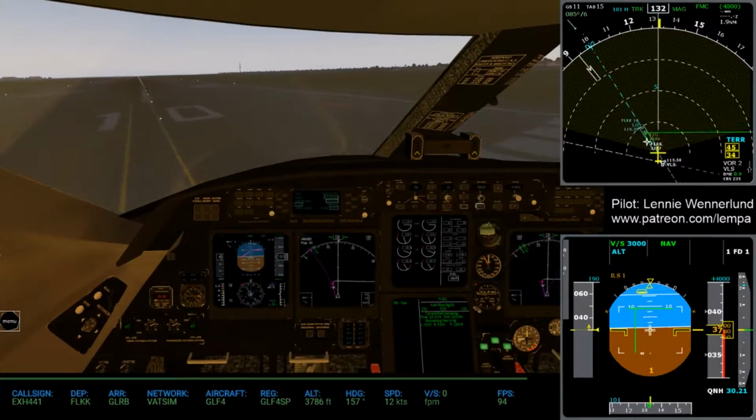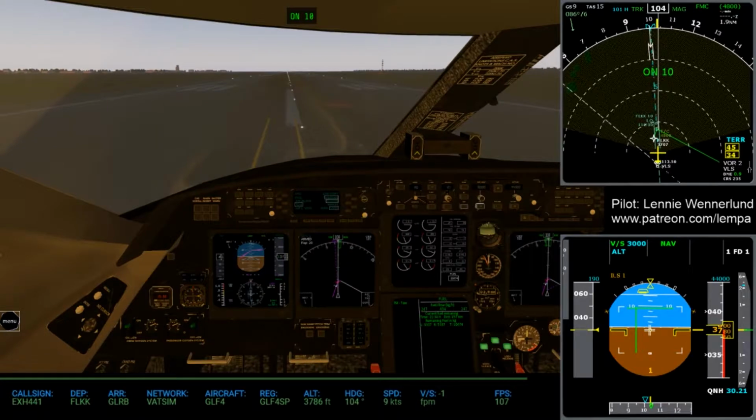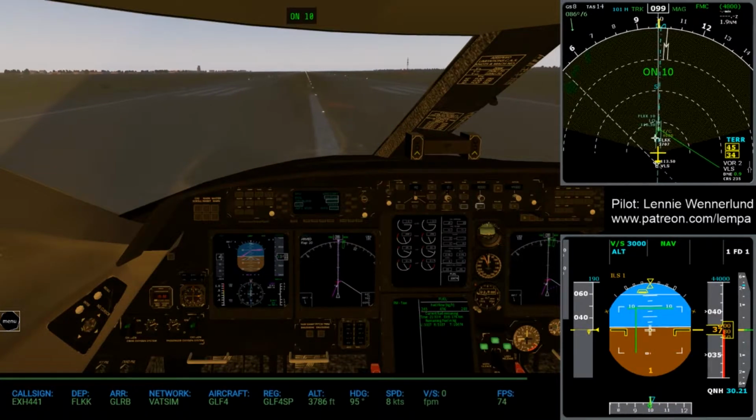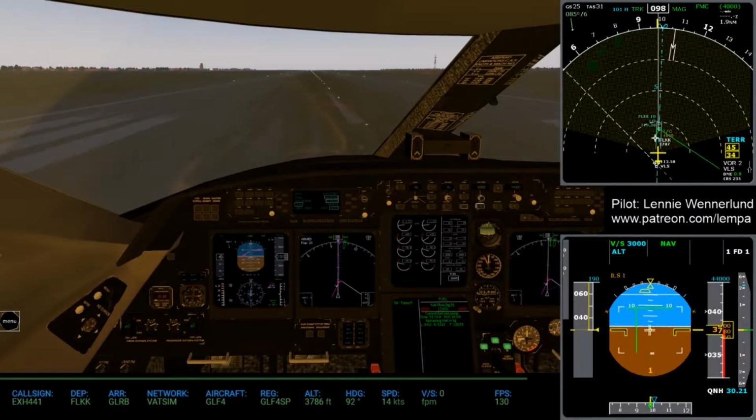We're entering runway 10 and we are preparing for takeoff. Runway 10. I'm just double checking, making sure everything is go for takeoff. I'm giving 60% thrust.